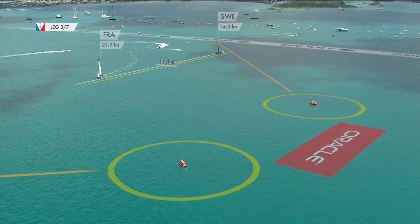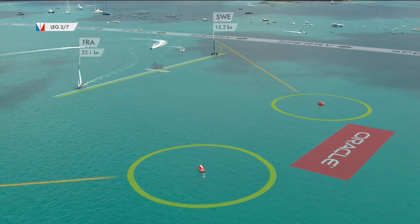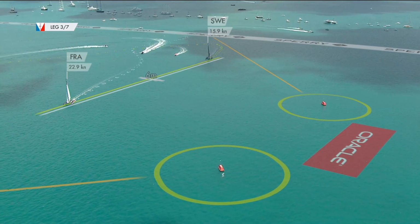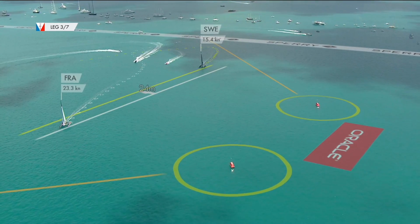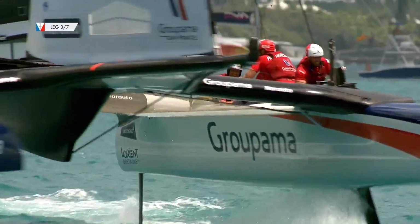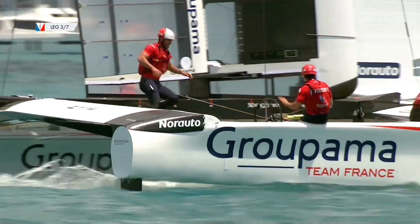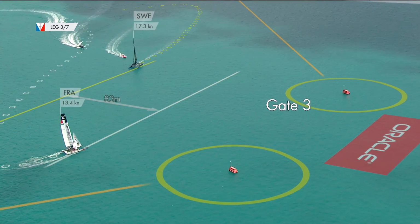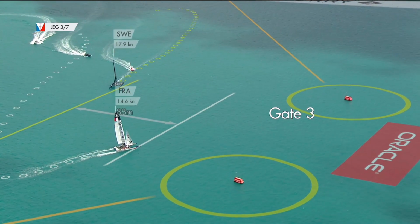All of a sudden, a big light air patch. Gosh, look at the angle differences. Look at the boat angle differences all over the place there. That's a lot to do with the wind velocity, not only the shift, but the actual velocity. Let's see if they can stay up on their foils through this tack. If they can, they've got a chance of crossing. What a difference a day makes for Groupama Team France.